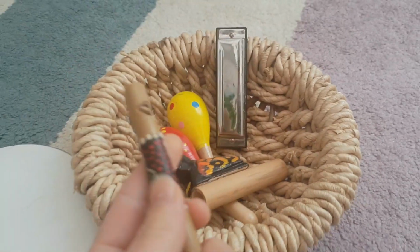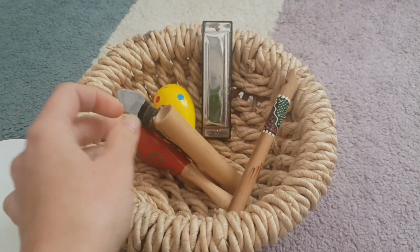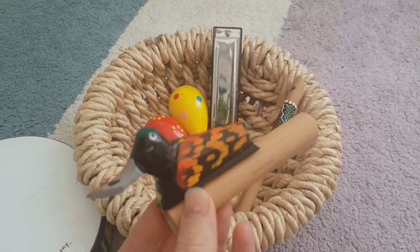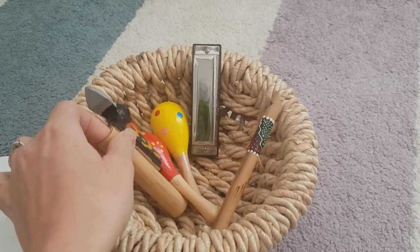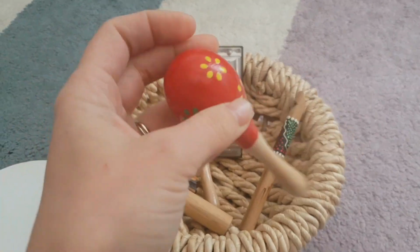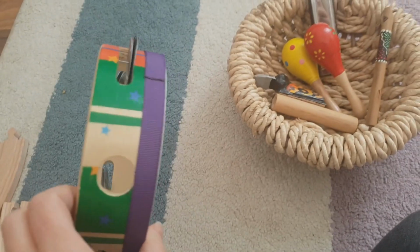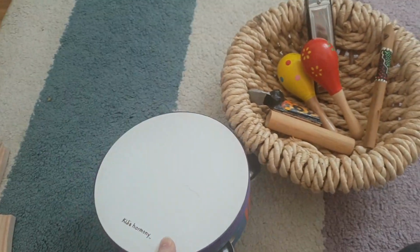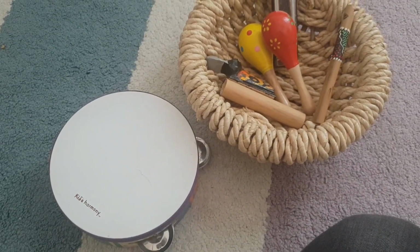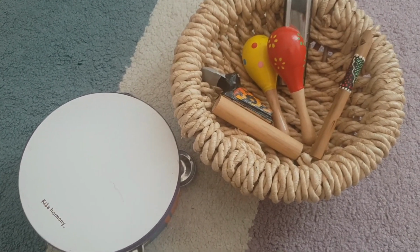So we've also got a little whistle, and then we've got another little whistle. This is a little duck one, so it makes a duck sound, which is really cool. And then a couple of little shakers. We've also got a little tambourine, which we actually got from a charity shop, which was super cheap. I think it was like £1 or £2 or something. So yeah, that's always nice to grab a bargain.